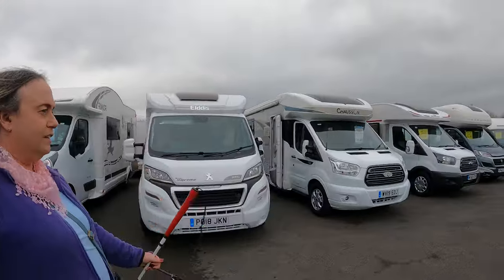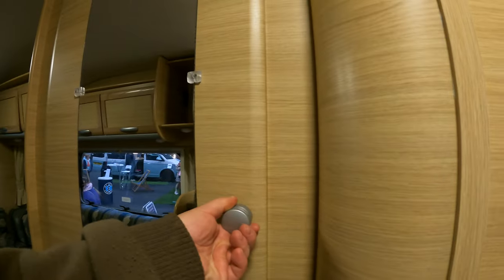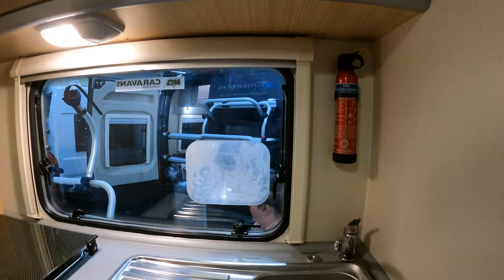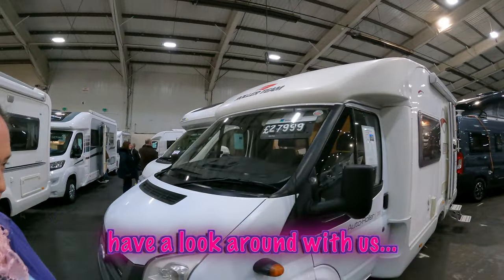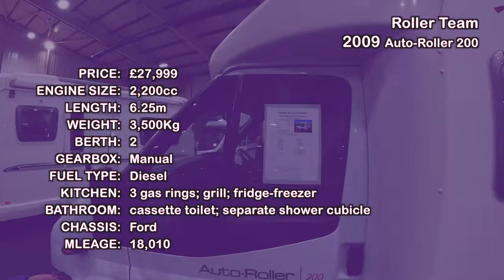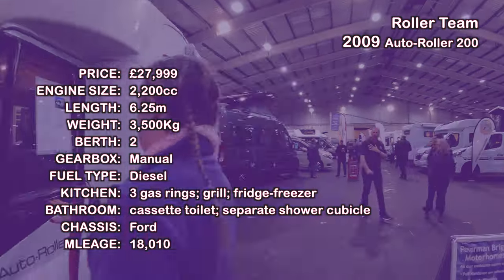Here's what's coming up now in part one. Oh, it's Autotrail. Really? Big wardrobe. Looks loads of stores. That's impressive. Yeah. I do like a draining board. Sorry, I don't think I could go to the toilet on that toilet. It would be so weird. So look at this Roller Team. Oh, wow. It's on a 27991. Roller Team 2009 it is. Yeah, let's have a look inside.